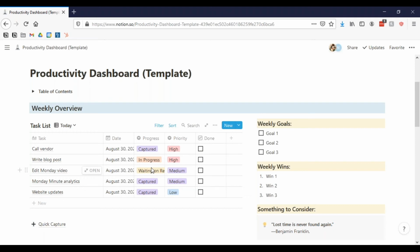So I put this dashboard together as a way to seamlessly organize and stay up to date with my work, whether that be for day-to-day tasks, so my quick capture tasks, projects that I have going on, content that I'm releasing via social media or email, my department goals, etc. Everything that I need for my job is in one central location that is easy to update and maintain. And it takes me no time at all to add tasks to my to-do list, and it's very easy to stay on track with deadlines.